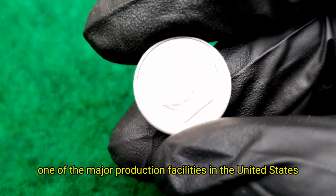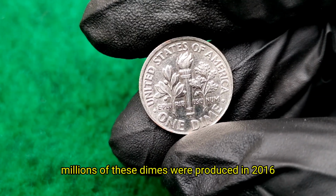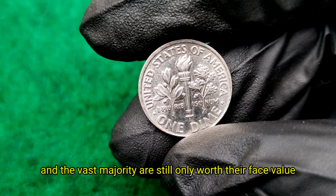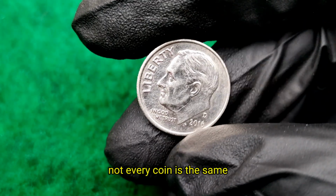in the United States. Millions of these dimes were produced in 2016, and the vast majority are still only worth their face value of 10 cents. However, not every coin is the same.